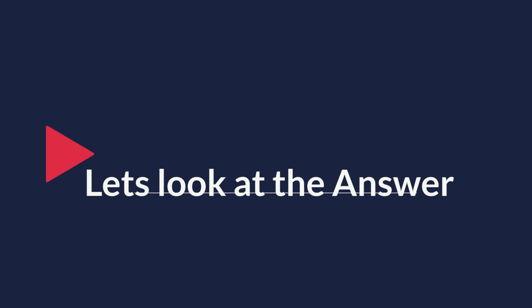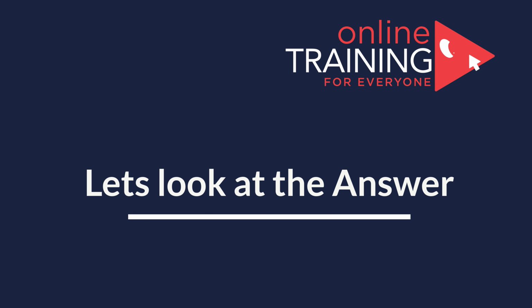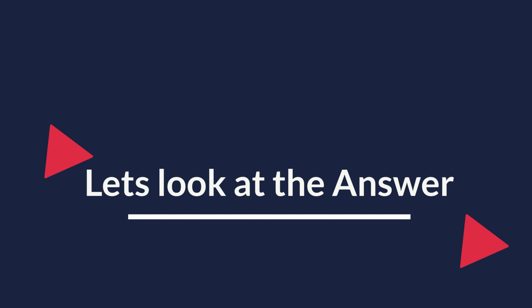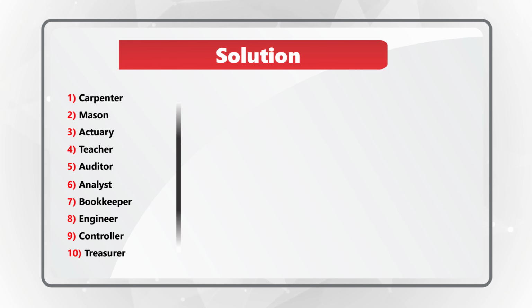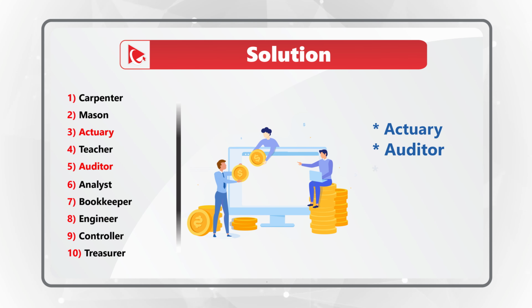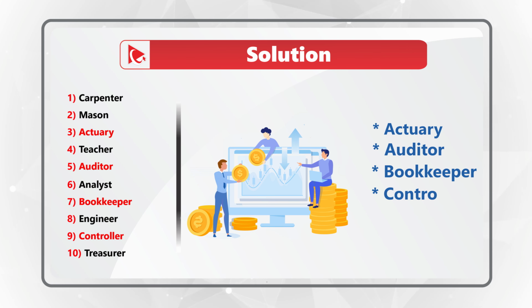Ready or not, I am going to move forward and share with you my solution, but obviously if you have a better one, please make sure to share in comments. I found 5 similar words. They are actuary, auditor, bookkeeper, controller, and treasurer. I believe these words are similar because they represent financial jobs in the organization.